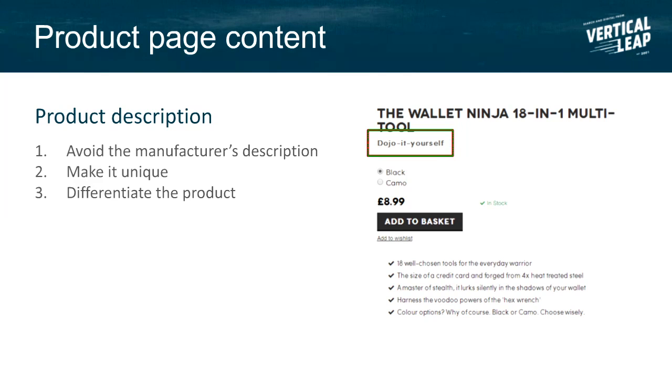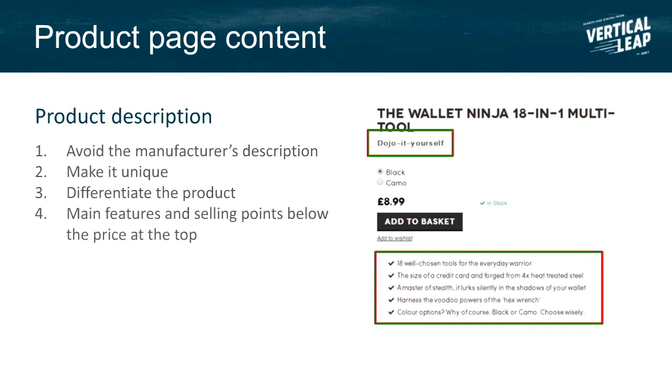Down the bottom, include your main features and selling points directly below. I prefer doing this in bullet point version, but obviously text is fine as well. It just means that people scanning it can pick up those points more easily. But again, remember to make them unique. Remember to make them different. Reflect your own company's tone and voice. That will increase your chances of getting those purchases.